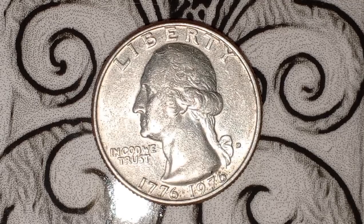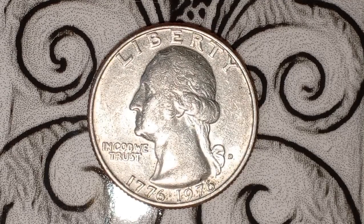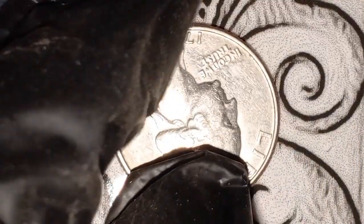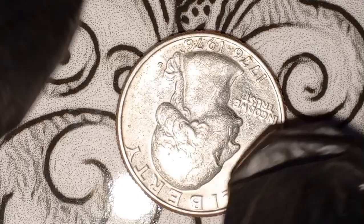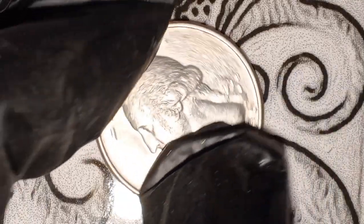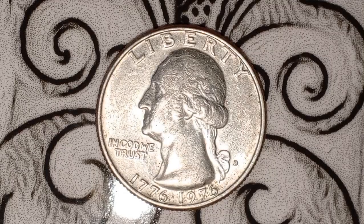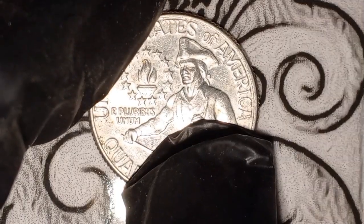The obverse still has the iconic portrait of George Washington by John Flanagan, which was retained from the earlier Washington quarters. Most of these bicentennial quarters, including the 1776 to 1976 D, were produced in massive quantities and have a relatively low value, worth around 25 cents each. So, what makes this coin potentially worth millions?